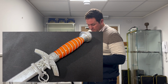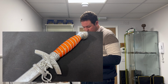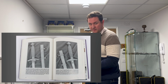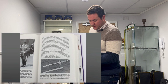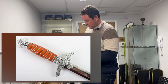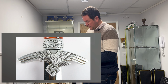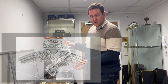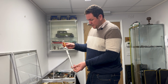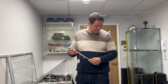This example is all aluminium fittings, all numbered number 2, all the fittings, and it's just a really nice example. I think the example shown in Thomas Wittmann's book is actually all the fittings marked number 1. So this is obviously a second type produced as a prototype for the company to show, to get approval for the dagger to be produced. Again, very rare. Almost, like I say, almost unique example of a Luftwaffe dagger.